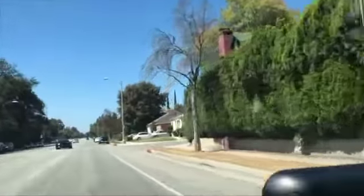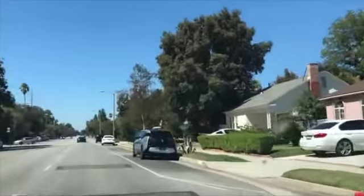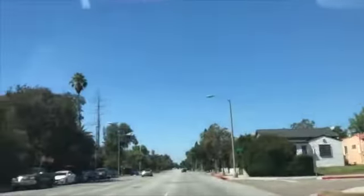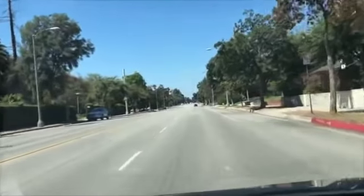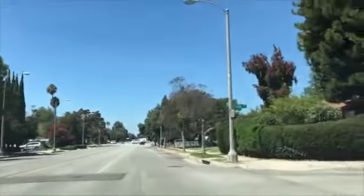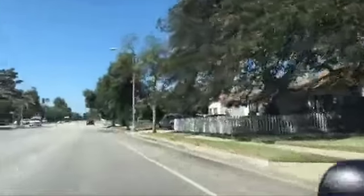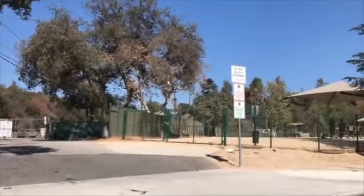Dead tree. Dead tree. Dead tree. Dying pine trees. Dead tree here. Dead tree. This is Del Mar Avenue in Pasadena, California. Or Del Mar Boulevard, excuse me. Dead tree. Dead tree. Dying tree. Just taking you through the Arroyo. This is in Pasadena. This tree is half dead.